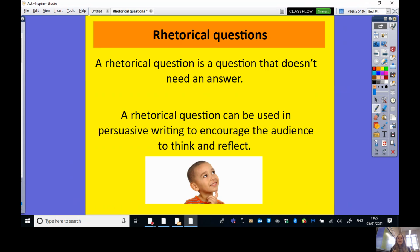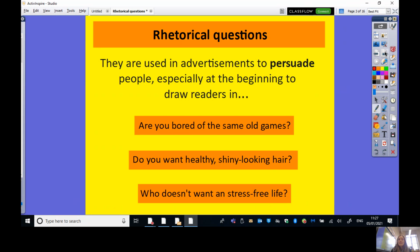So the first way is to stop and encourage somebody to think and reflect on what you've said, to really make them go, okay, I think so. So we tend to put them at the beginning of our persuasive advert, because we want to draw them in, we want to hook them in.